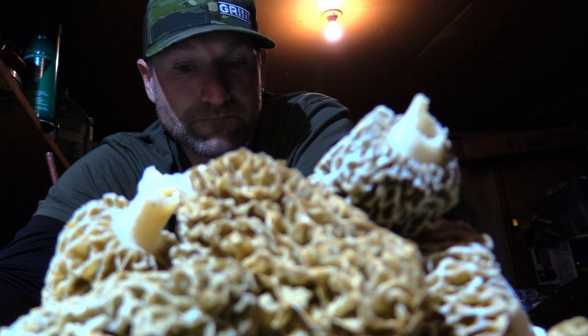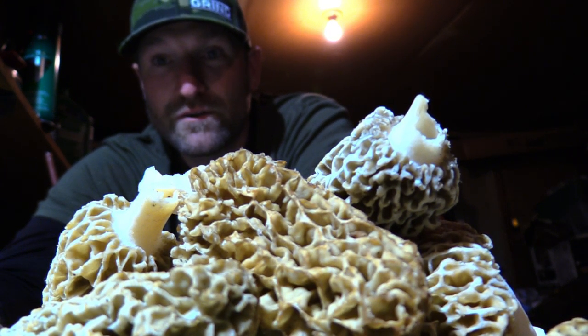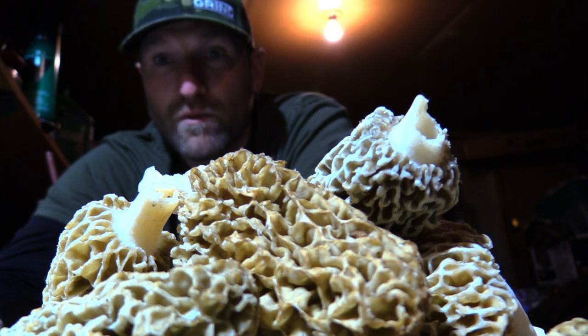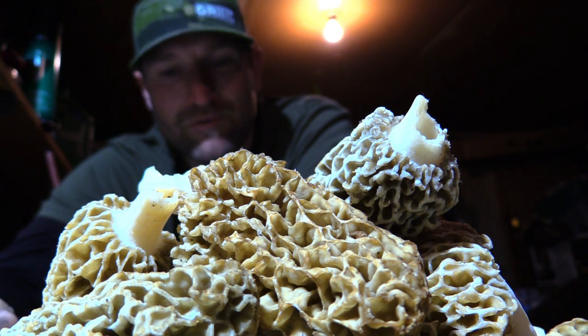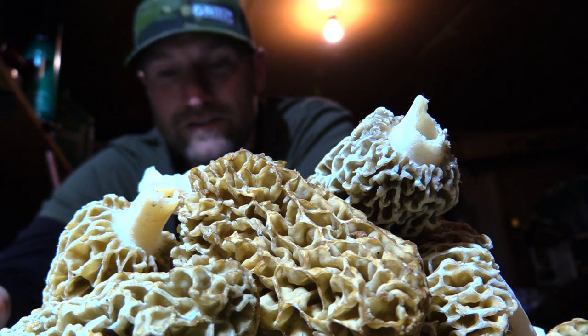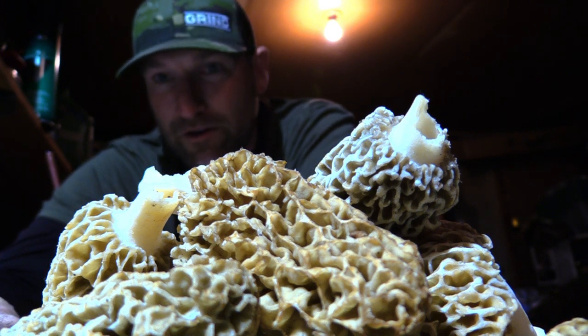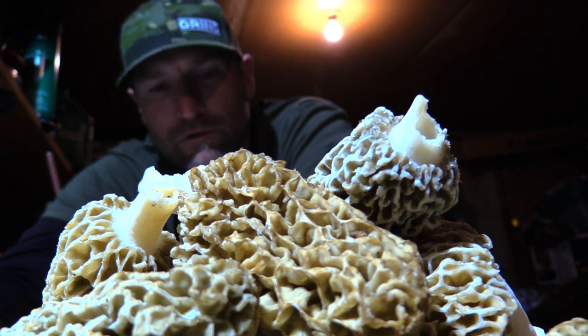And that's about it. You can let them soak in the salt water solution for an hour, overnight, whatever, until you eat them. It just really helps clean them, gets all the bugs out of them, because they can be full of bugs this time of year, especially as the season progresses. You're going to have a lot of bugs up in there. There's lots of little nooks and crannies for them to hide, so it really cleans them up well.